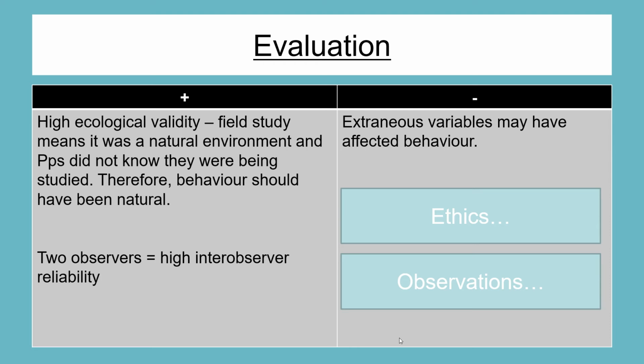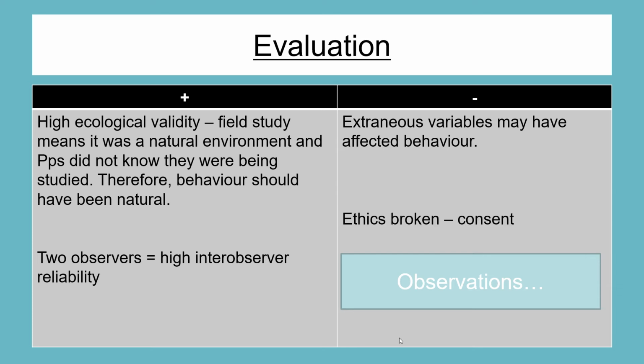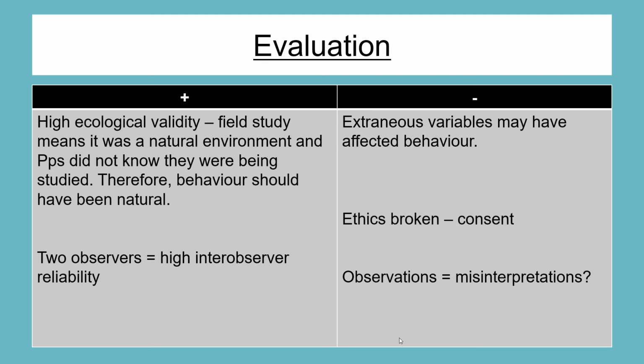However, being a natural study, we do have the risk of extraneous variables affecting behaviour. It could be that people were running late for work, and this may have been the reason why they didn't help. It may have been nothing to do with the appearance of the Confederate. It may just have been other things that people were going through at the time. Ethics, obviously we've got a broken ethic here. They weren't aware that they were being observed, so consent is being broken. So this is a small concern, not really fair to study people without their permission. But then sometimes it's essential to get that natural behaviour. And just like every observation, there's always the risk of misinterpretations of behaviour. So were people ignoring the help, or were they genuinely unaware? It's difficult to know without being able to talk to the participants.